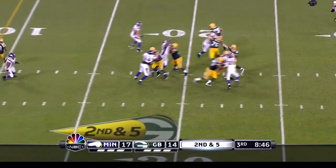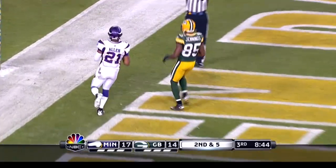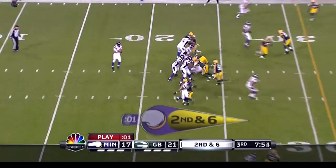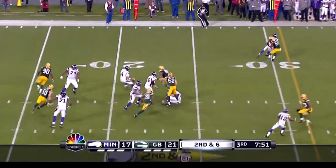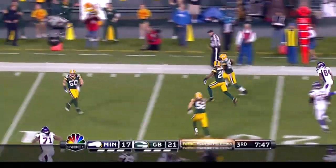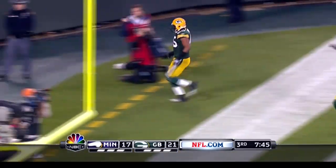So here comes Aaron Rodgers with zip to Greg Jennings. It's a 14-yard touchdown strike. Packers getting points off turnovers, up 21-17. Favre coming back. Picked off by Desmond Bishop. And Bishop's gone 32 yards the other way. Was looking for Randy Moss, Brian, but it didn't work out.